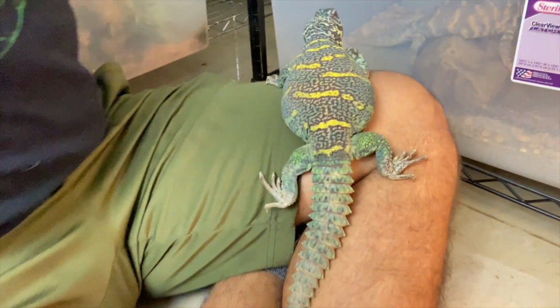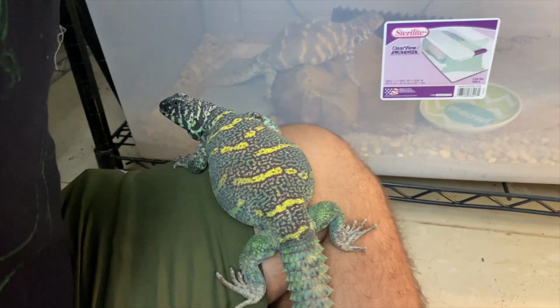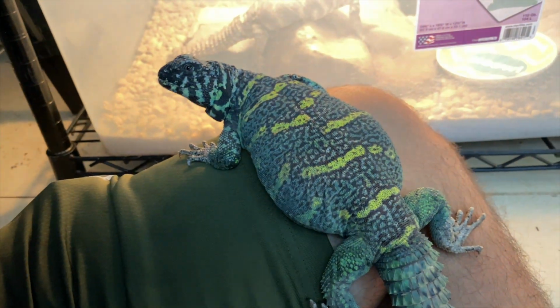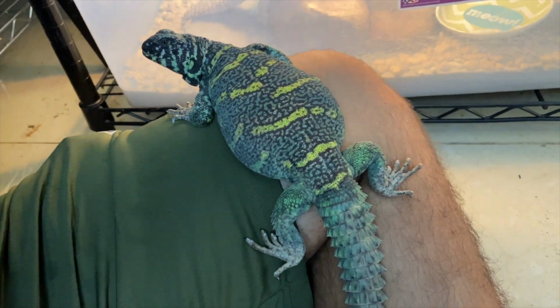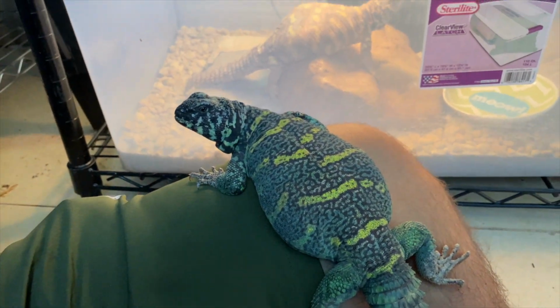Good. So yeah. And as you can see, they are pretty chill right now. When they get hot, they can be a little bit quicker, but for the most part, you could tame these guys down pretty well. They make excellent pets, and like we said, this is an import that is a long-term captive, so he's very chill now. But as you can see, he's just laying on Manny. He's not really going crazy.